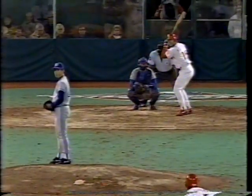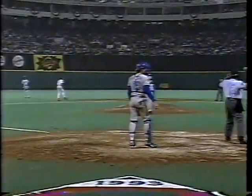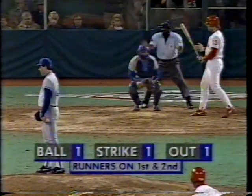The Phillies lead 13-9 in the 7th. Appeared to slip out of the hand of Castillo. 1-0 on Hollins. Even though the Phillies did not score in the third, the Blue Jays did. So there's been at least one run scored in every inning between these two teams tonight. And Hollins steps out with the count 1-1. Borders goes to the mound to speak with Castillo.